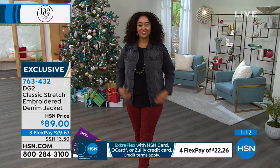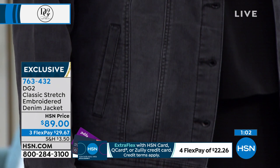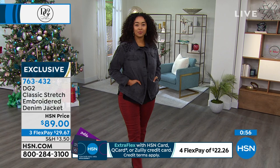Imagine that all the embroidery is hand-drawn first, right? It's either drawn on a computer or hand-drawn, and then we send it off to be hand-embroidered. So you get gorgeous, gorgeous detail on these pieces, and they're really elevated and special. This one's nice and subtle, too, because you get the right amount of animal. It's not too in your face.